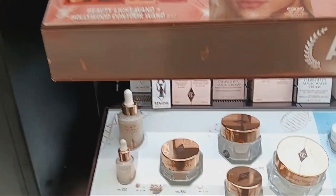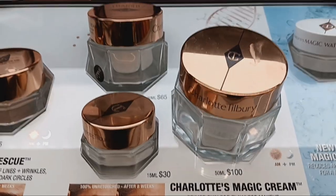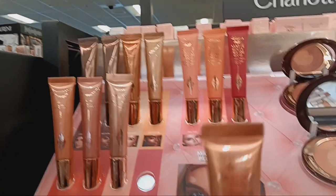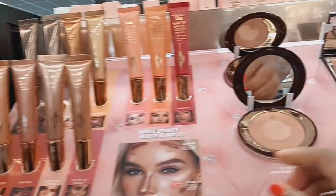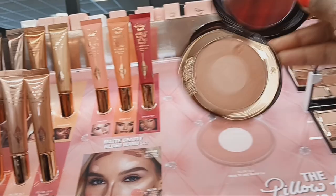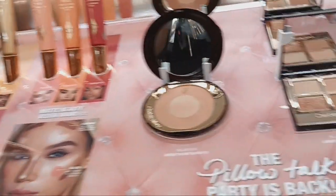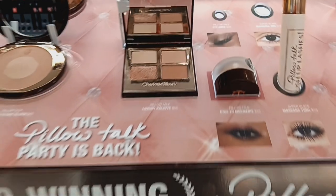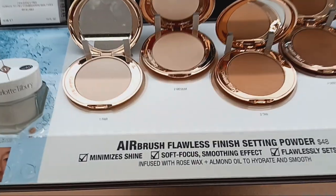But you guys, this is wonderful, wonderful cream. This is the Charlotte Tilbury's Magic Cream. So wonderful. And I also have the light wand. I have this one. This is a nice game changer here too. I love this blush. Let's see. They have the Charlotte Tilbury palette here. The contour creams, finishing powders. I love this airbrushed, flawless finish.